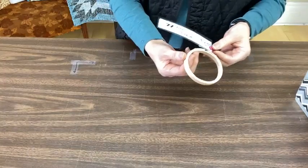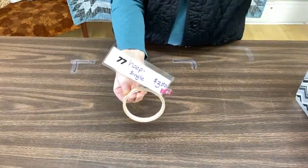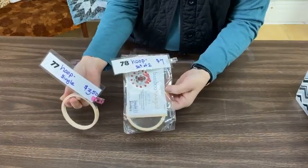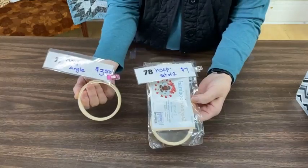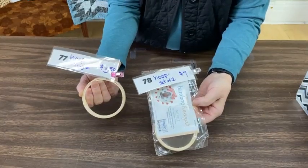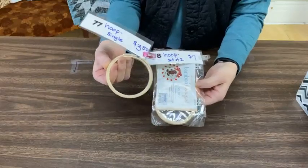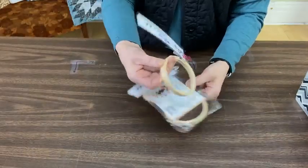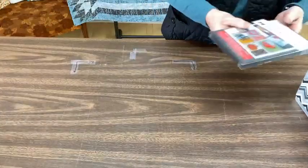We have a few hoops. We have one single hoop for $3.50, and these are regularly $4.50 apiece. Then we have one set of two, regularly $5 apiece, for $7. The size that Kimberbell uses is not the size you can find everywhere, so you need this size to make those. They're odd sizes.